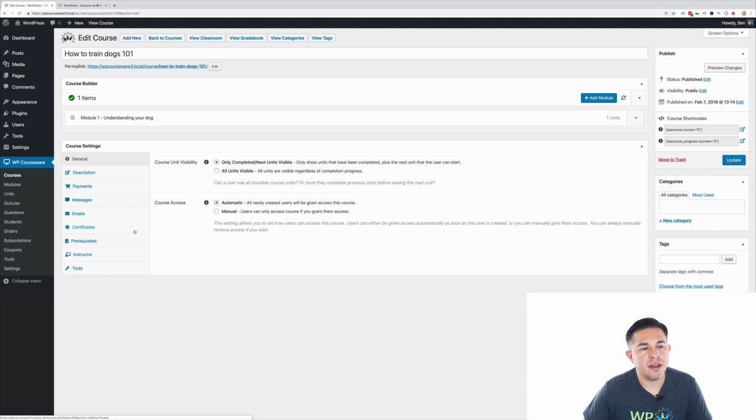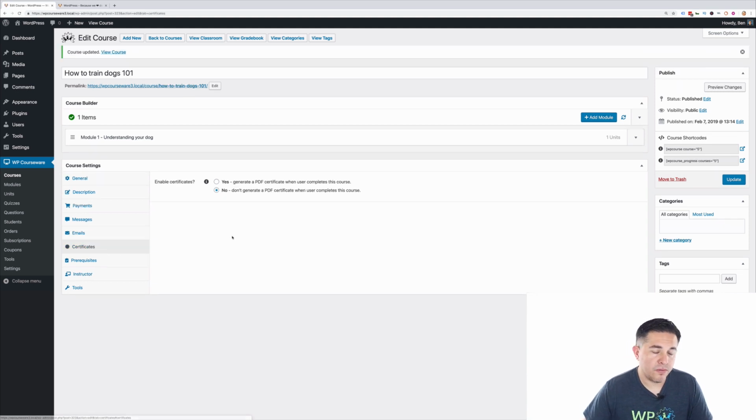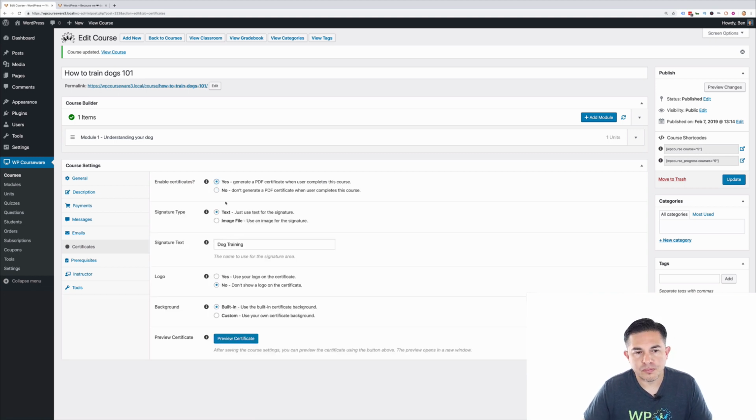Next, on the left-hand side, locate the Certificates tab. Okay, so the first thing we want to do here is go ahead and enable certificates. When you enable the certificate, you get a few more options that will appear. The first one is signature type.